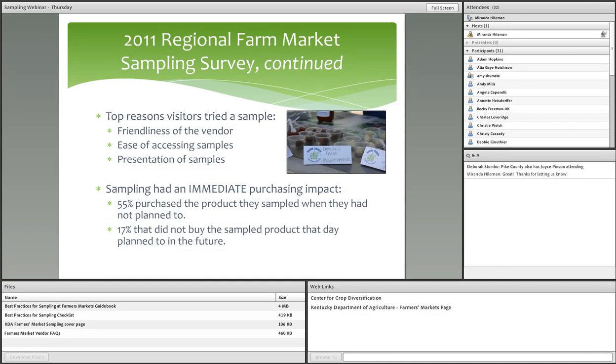So you can have a really interesting product, a really fun, flavorful product that could actually capture a lot of people's interest. But if you don't have a friendly vendor on the other side there, engaging customers and being just a cheery, smiling face on the other side of that, the vendor is a really important part of the sales process, to say the least. So engaging people in a friendly way, making the samples easy to access, and of course, putting them out in a presentation that makes it clear what's being offered as a sample is another really important thing to consider here.